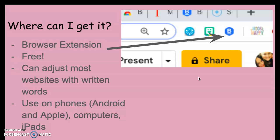Unfortunately, every once in a while we run into a website where Beeline Reader doesn't work the best. Sometimes it's not able to color the words because of the background color of the website, or simply because that website has an ad or a pop-up that is blocking the use of Beeline Reader.